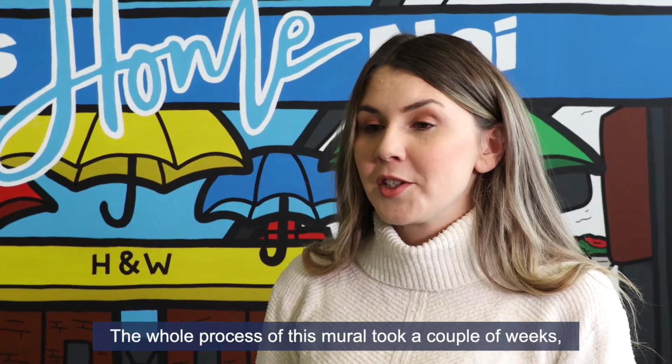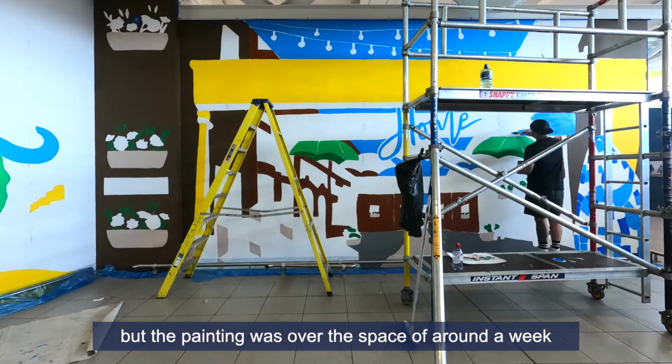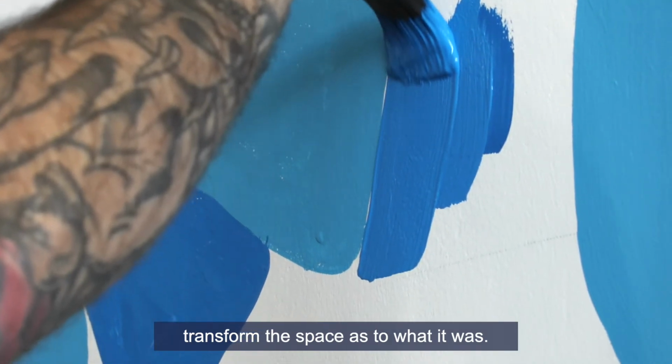The whole process of this mural took a couple of weeks, but the painting was over the space of around a week between Carl and I, and it's been quite an exciting thing seeing it transform the space as to what it was.